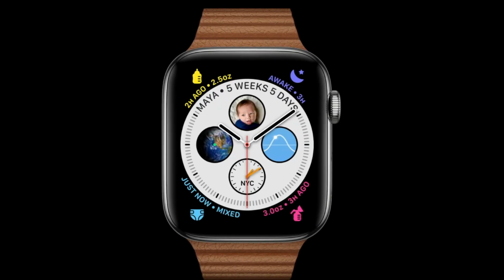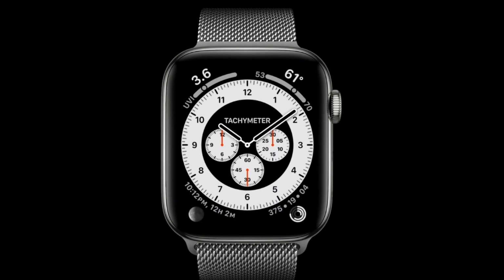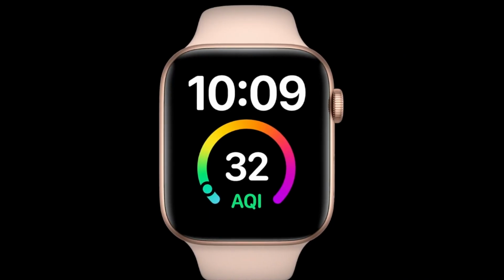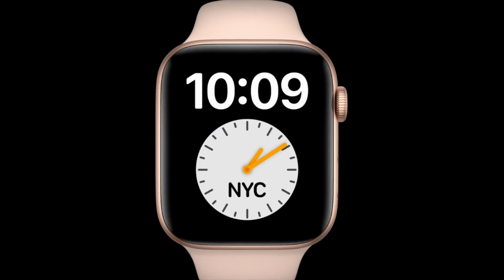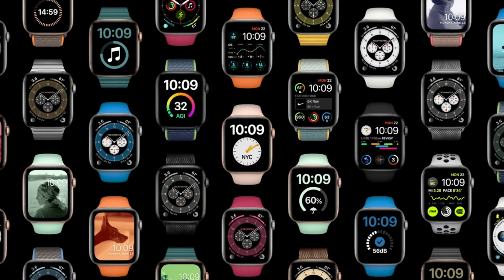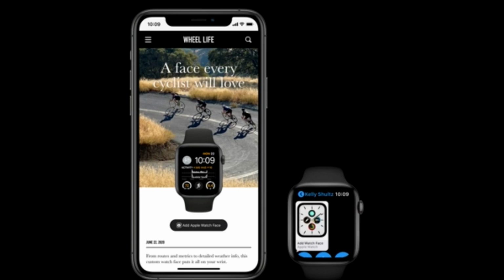The first thing we'll see here actually is watch face sharing. So this is pretty cool, where if you have a particular watch face you like, you can share it with other people. If there are particular complication apps that are needed by that watch face, you'll be prompted to download those apps. And it's more of a customization feature to a thing on the Apple Watch that's already very customizable. So definitely a welcome change.